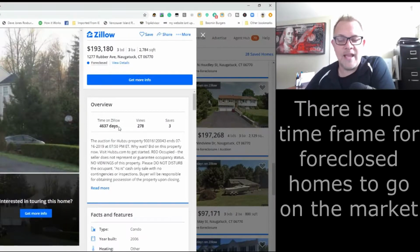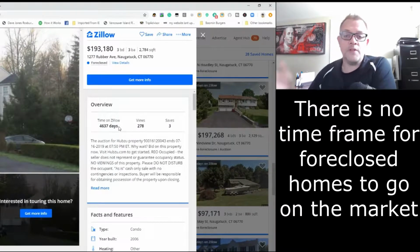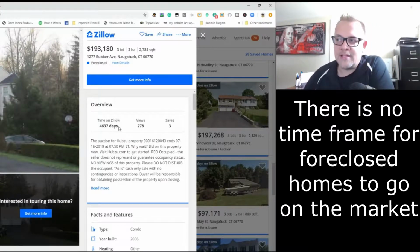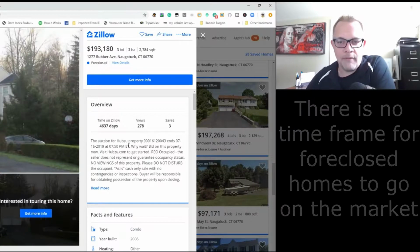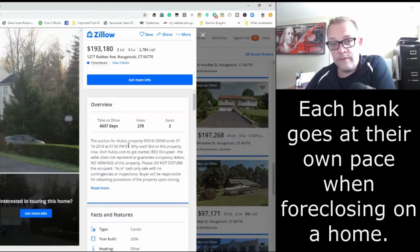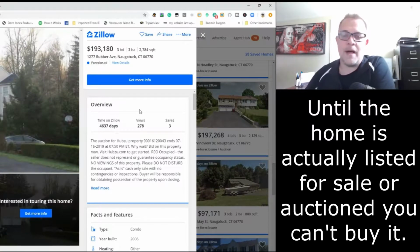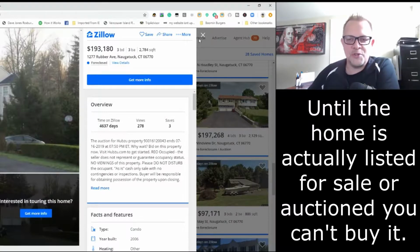In Connecticut, it could take 7 to 8 years once a property is foreclosed to actually go on the market for sale. It has a lot of different things that dictate that. It's just how fast the asset company wants to move the home. So this one, they may have defaulted 4 or 5 years ago, then they foreclosed 5 or 6 years ago, and it still has not come on the market. So again, very, very confusing. It's a kind of a bait and switch that Zillow does to try to get you to contact them.